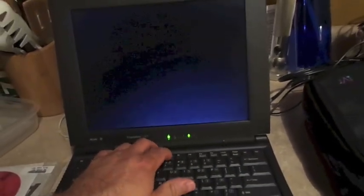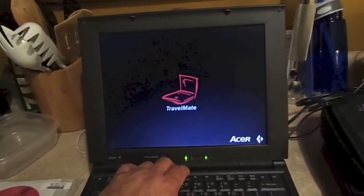Alright, sorry. Trying to accentuate the moment there. Okay, let's just shut it off. Okay, well, let's try safe mode. I doubt there's anything seriously wrong with this machine.